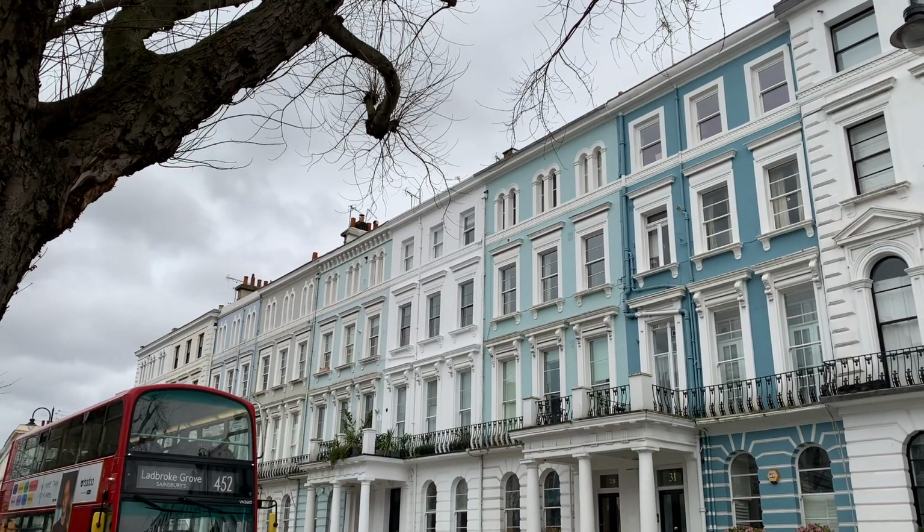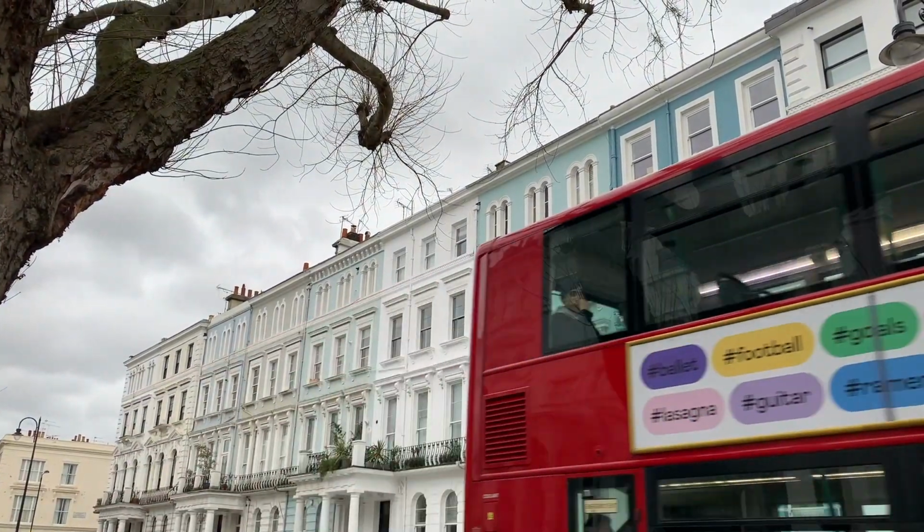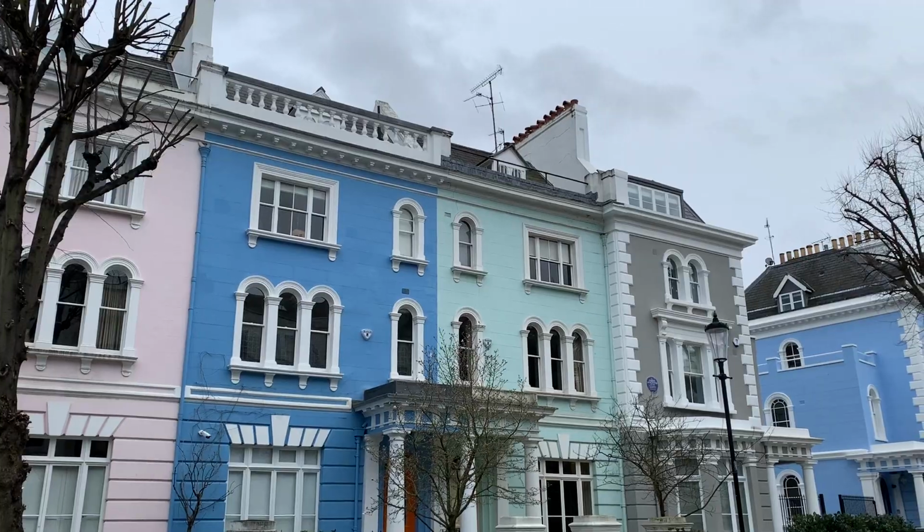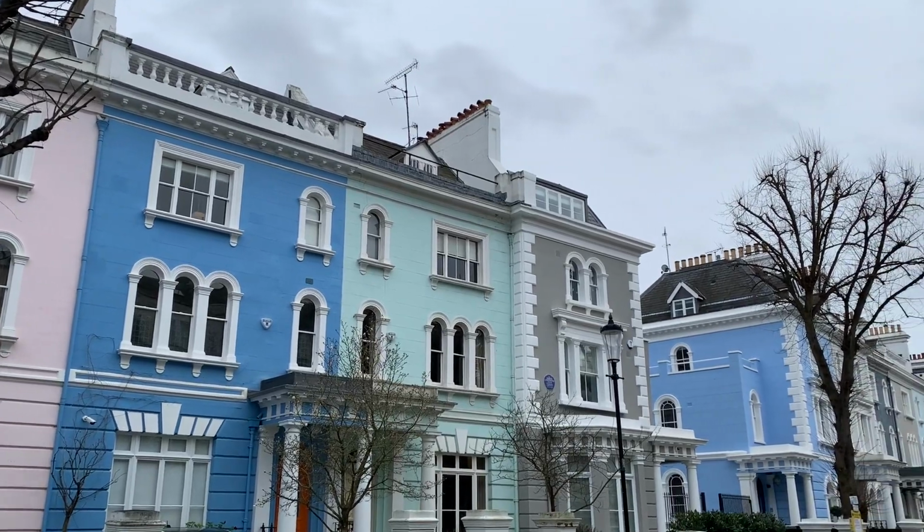Elgin Crescent and the area around it have some of the most colourful houses in all of Notting Hill. This is a great place to get your camera out and take some pictures of the area's pretty houses.